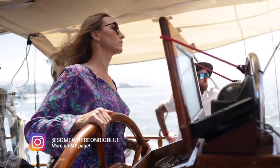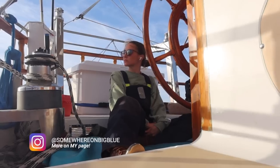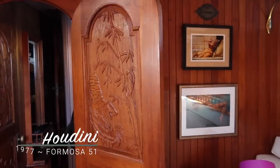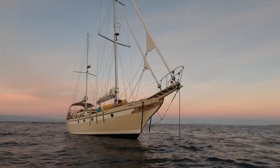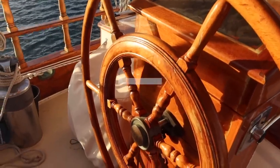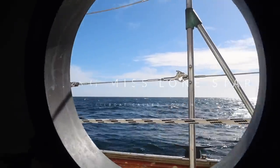I'm Aubrey, and over the past 7 years, I've been living on a sailboat. Not this sailboat. This sailboat is a 1977 Formosa 51. Her name is Houdini, and some of us call her the pirate ship. This is the boat that I'd like to circumnavigate. This week, I try to tackle yet another problem with my new lithium battery bank in Marina del Rey, before we slip the lines and hightail it towards Mexico.